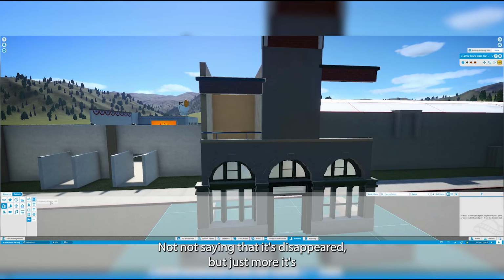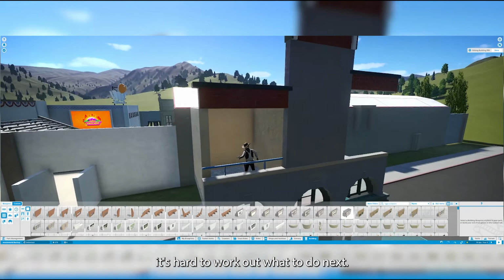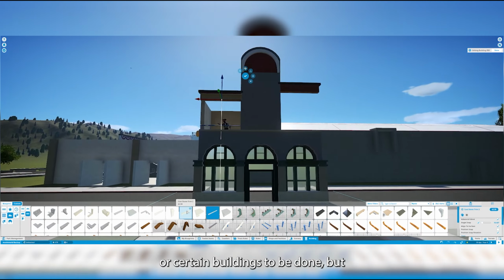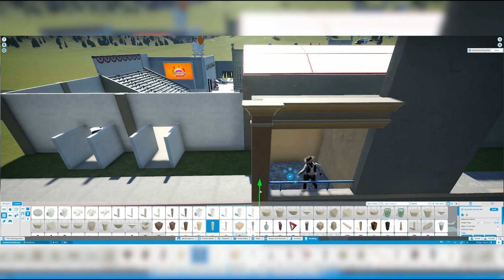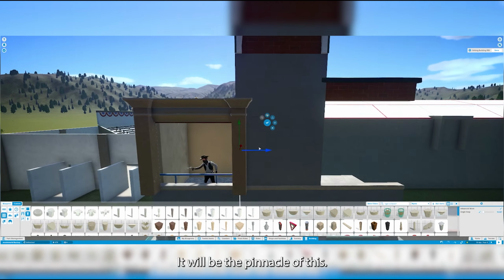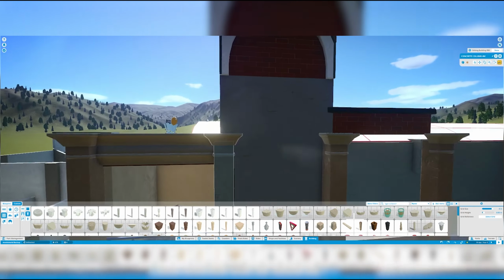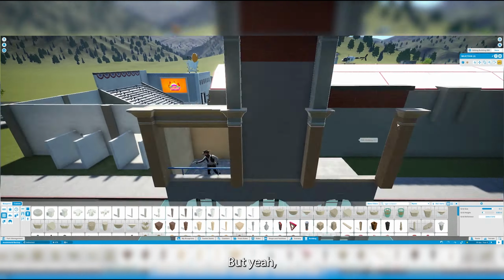Not saying that it's disappeared, but it's hard to work out what to do next. I know a lot of people want the Wild West Falls. I know a lot of people want the kids area or certain buildings to be done, but I feel like there's a process in us getting there, and it's a journey. The Wild West Falls, I feel, will be the pinnacle of this. It will be just the ending cap, just to finish the park, release the ride. Probably release the ride not as a blueprint, because I think it'd probably be massive, but yeah.